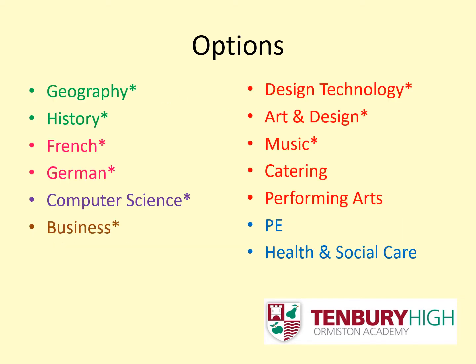Pupils also pick four option subjects, a chance to specialise in a subject they enjoy, grouped by family on this slide. Pupils can pick a humanities subject, such as geography and history, a language such as French or German, computer science or business, a creative subject from design technology, art and design, music, catering and performing arts, and a health and fitness subject from PE and health and social care.